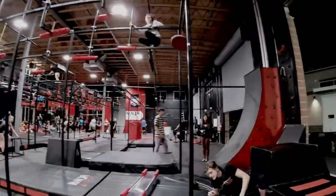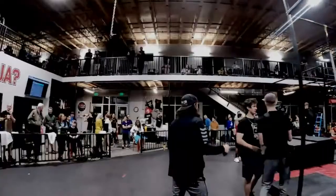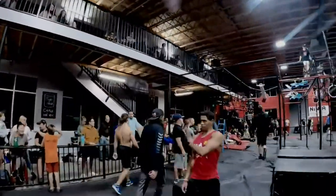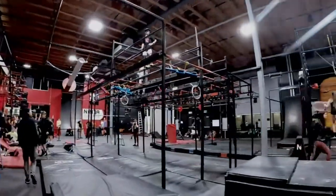Not able to make the transition. Saw that it was right there on the ledge. Had to go for the UFO. Almost got it. Nice try, John.